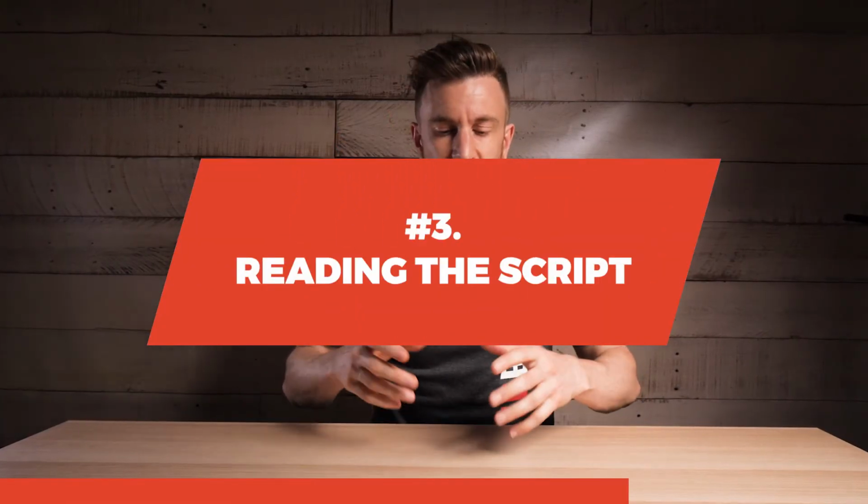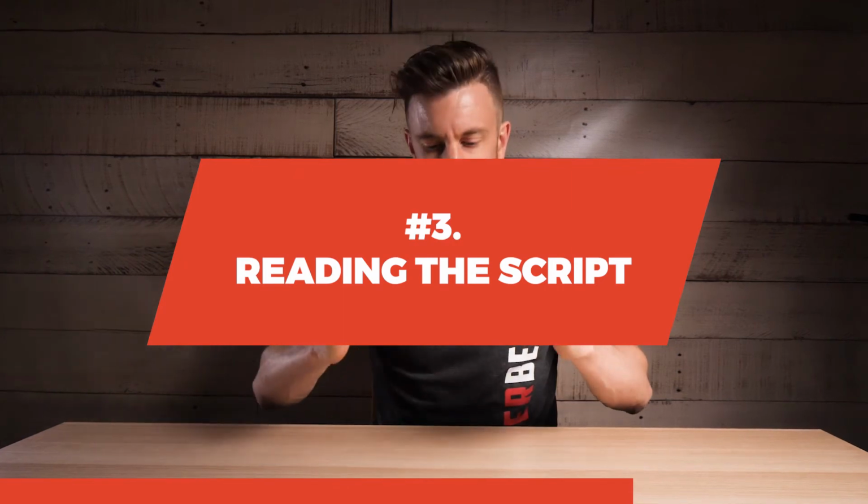Number 3 is around how you're going to read the script. If you're going to print this out, make sure it's in a decent sized font so that you can actually read through it in a nice, easy way. There's nothing worse than staring really intently at a piece of paper, because with a voiceover, it's all about how your voice emotes to the viewer.